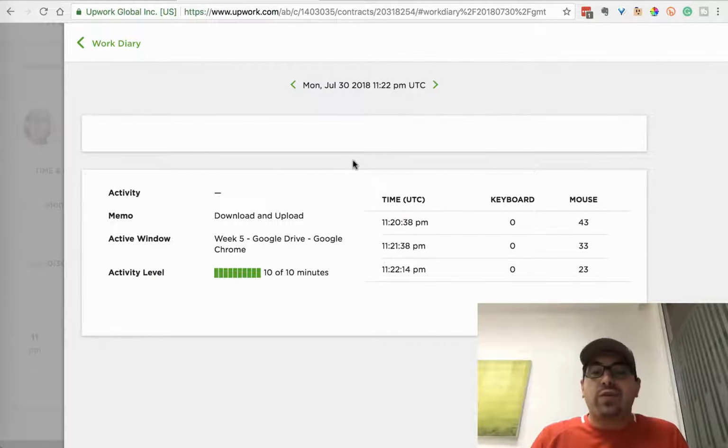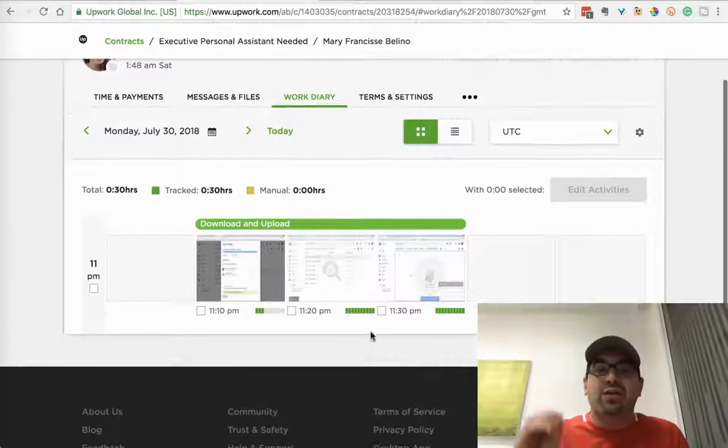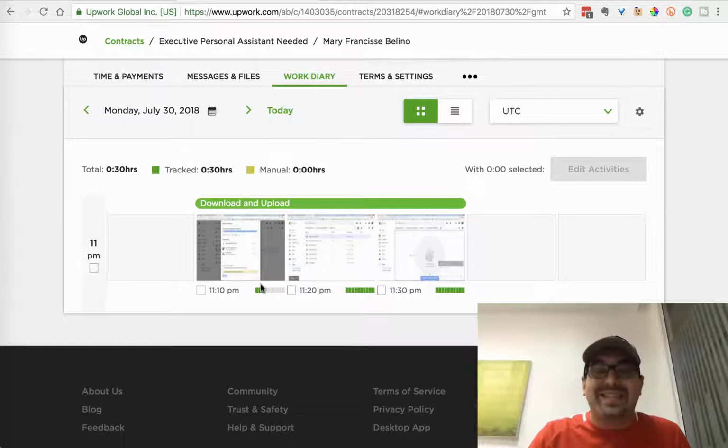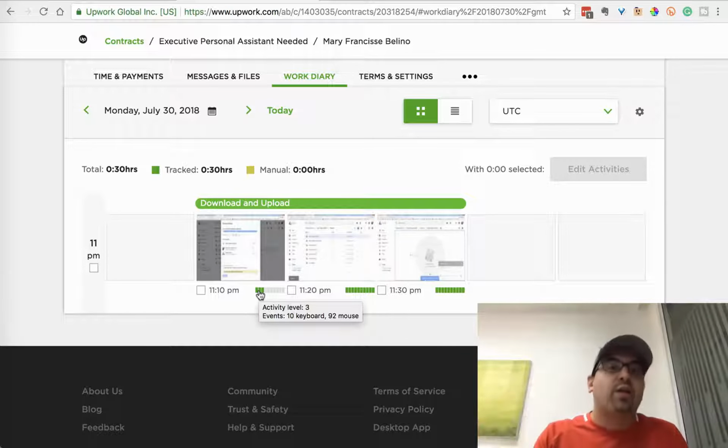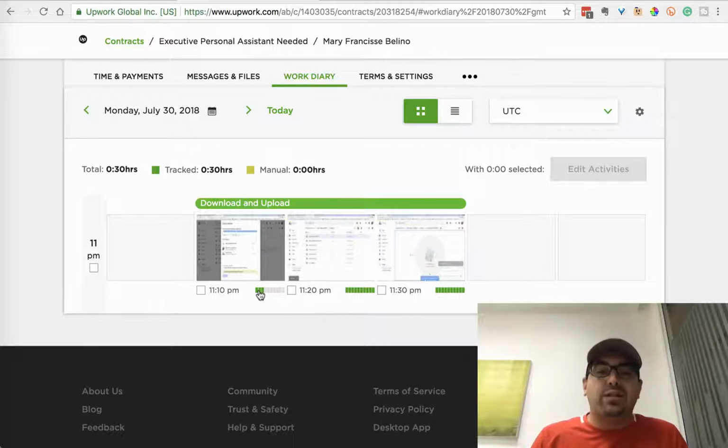Now, if you're wondering what these green bars are and why they're different, this is activity, screen activity. If you see very low screen activity, okay, this shows you activity levels 3. So if they're constantly having a very low activity rate, then that is a problem. They're probably not working on your tasks as much, but yet you're still getting charged for the time. If you're seeing high activity, that means they are doing it. There's a lot of clicking, there's a lot of keyboarding, there's a lot of stuff going on. So this can vary from moment to moment.